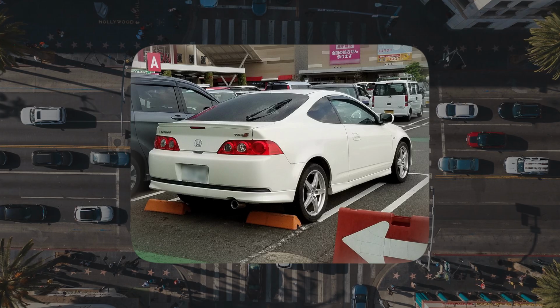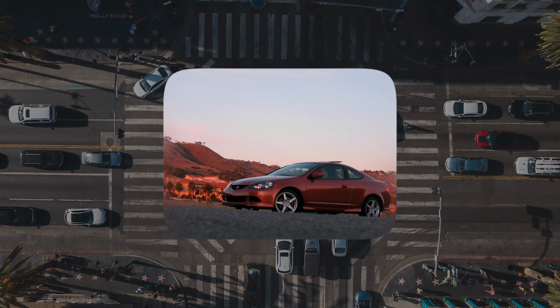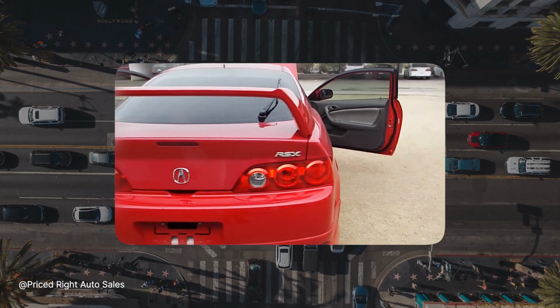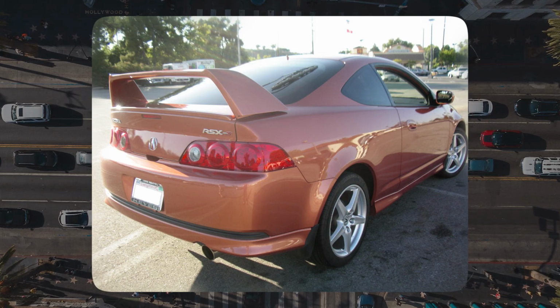The base RSX came with a 2-liter iVTEC engine making 160 horsepower, but the one enthusiasts still talk about is the Type S, and that's where the magic came from. A K20 engine revving to the moon, 200 horsepower, a 6-speed manual only, tighter suspension, better brakes. It was light, tossable, and it quickly became a tuner favorite. Unfortunately, it didn't last long.